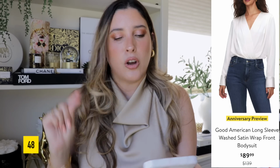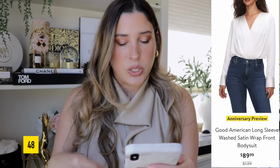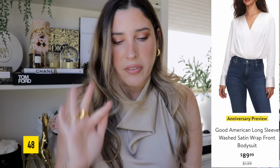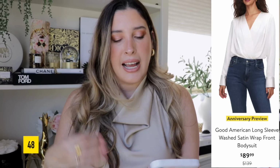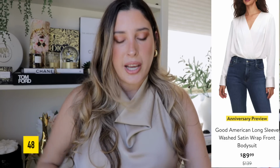I think another solid piece is by Good American. This is a long sleeve washed satin wrap front bodysuit, and it comes in various different colors. I think black, white is always something safe to go to. I really like the cut, the simplicity of it. It will stay tucked, but it still has that flowy kind of look.